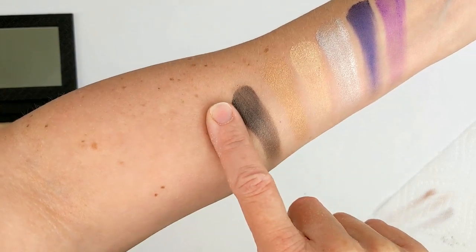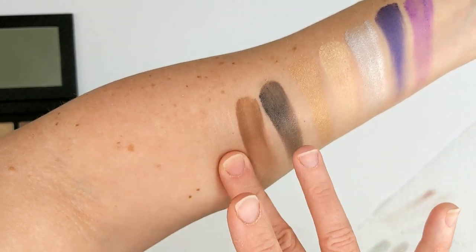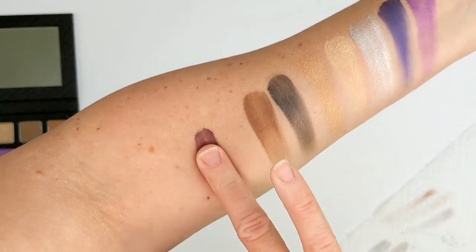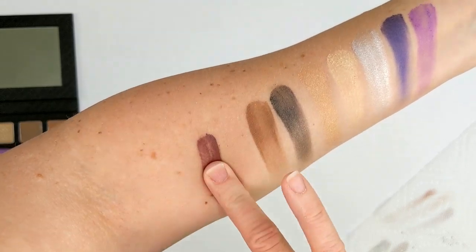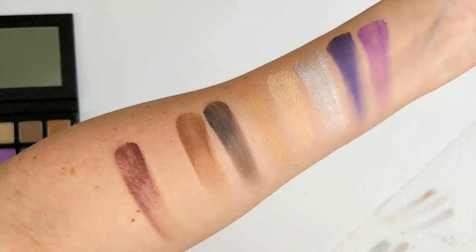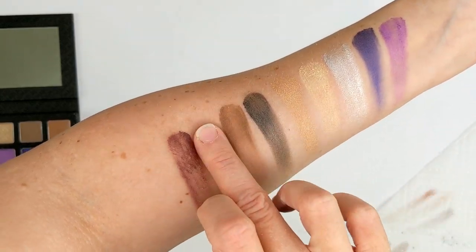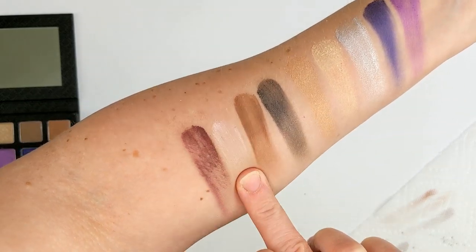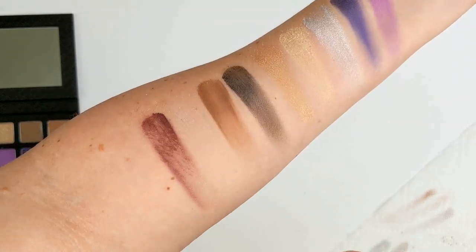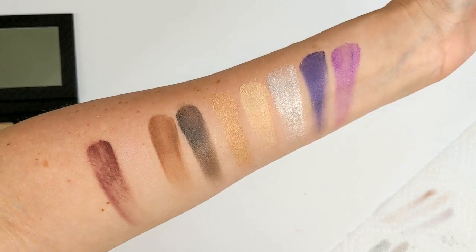Okay, and then just a few of the mattes. We have a taupey brown. And then this one's a light pink lavender, but that didn't even show up. I don't know what's going on with that one. And then here we have more of a deep maroon shade. I'm going to go back in and try to grab that light pink shade again. It feels super creamy and it picks up nicely, so I have no idea why it just disappeared on my skin. But it goes on so sheer, and then as I blend it, it just goes away. That's super bizarre. I don't know what's going on with that.